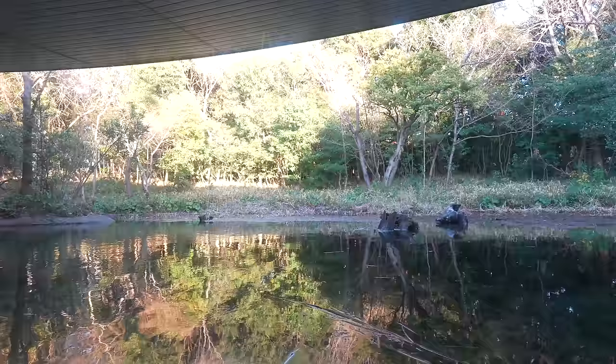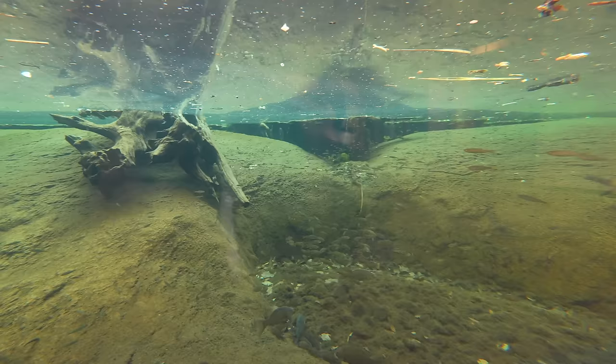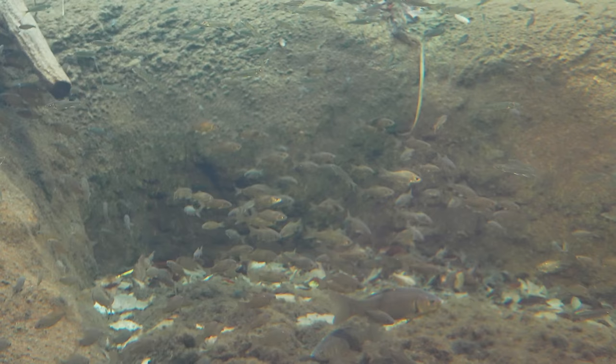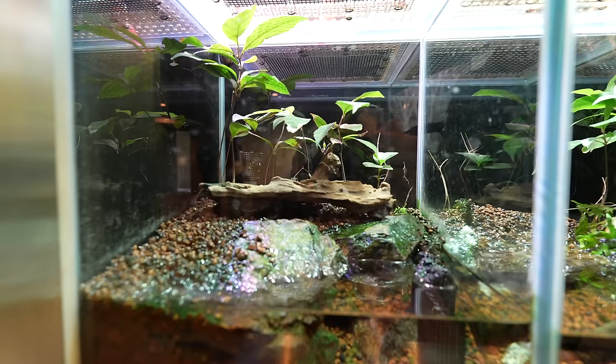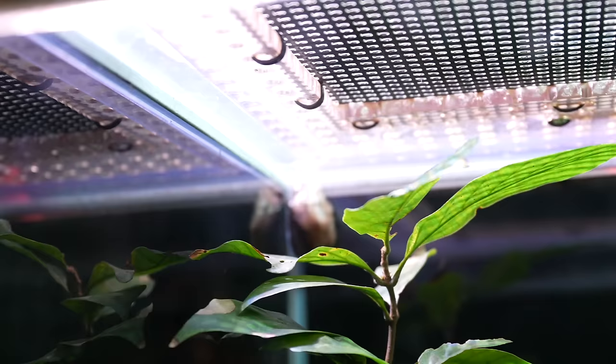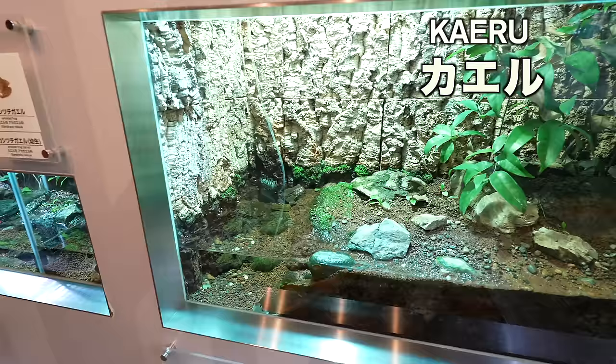Oh, we can go under the ocean. There are so many fish here. Seems like those fish are sleeping though. This tank should be for frogs, but I can't find it. Oh, I found it. It's just over there. He was hiding. By the way, frog in Japanese is called kaeru, kaeru. This one much easier. That's a huge frog.